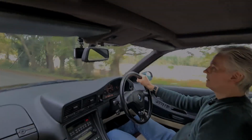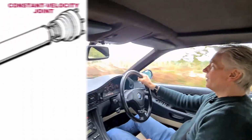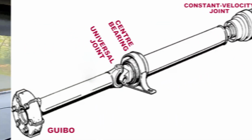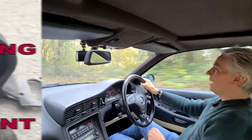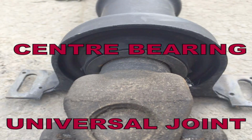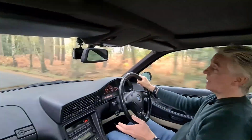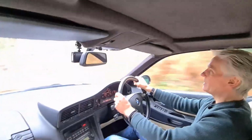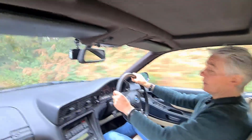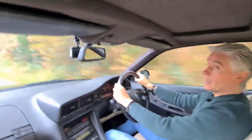Now the universal joint at the front, that's not replaceable, as we've discussed earlier. It's part of the prop shaft and the bearings are staked into position. Now, remanufacturers can fix them, but us DIYers can't. We haven't got the tools to get the bearings in and out, even if we wanted to. And unfortunately, that means a replacement prop shaft.